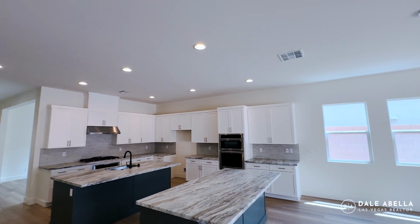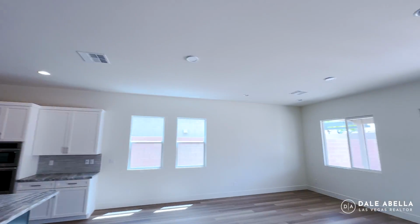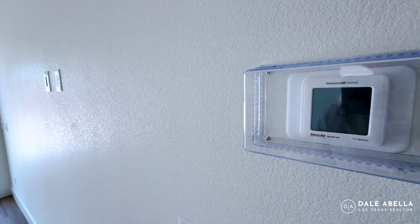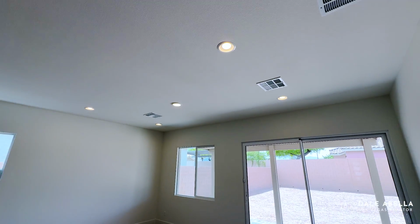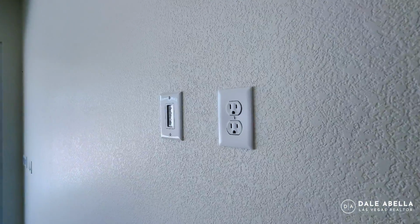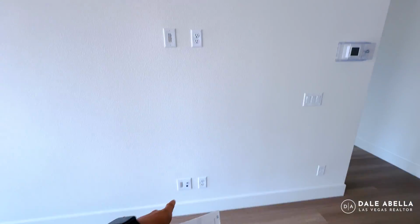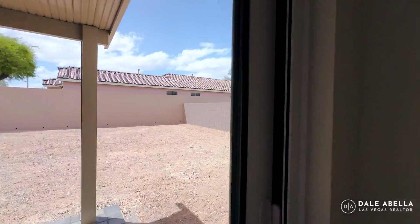As you can see, you have the 6 lights right over there. Here you have your Honeywell thermostat. We've got some lights right over there. So this is your TV setup. You have your Smurf tube, so you could hide the wires behind the wall and it'll come through right there. Nice large slider. So this is really nice, guys.